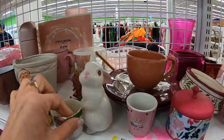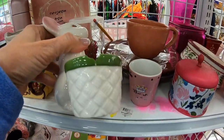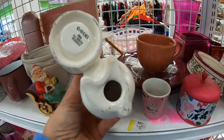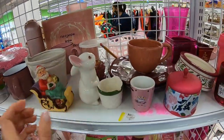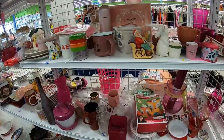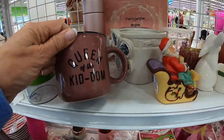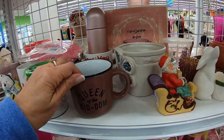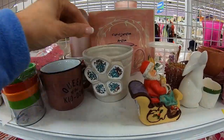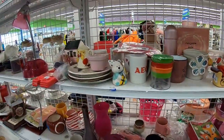Okay, so we are in the door. It's about 9 a.m., maybe a little bit after. And I'm just looking at this little chipped bunny from Avon. Stay tuned because right after this thrifting part of the video, I am going to do a clothing and maybe a few hard goods haul. I know you guys have been asking for more clothing hauls, so I have a rack full from this 3-day shopping spree. It was a lot of shopping, even for me.